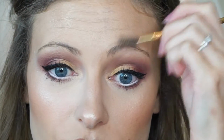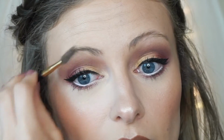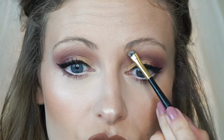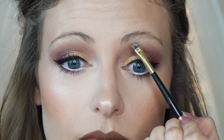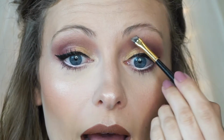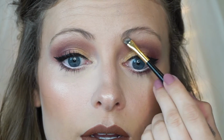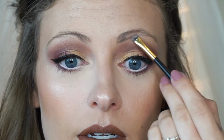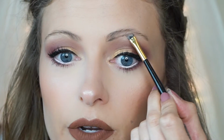and I'm going to brush up my brow hairs just so I can see where my hairs are naturally growing. And so what I'm going to do is start right here. You see where those hairs are starting right there? I'm just going to draw a line underneath my brow. So I'm going to start going towards those hairs that are just kind of sparse right there, and just go underneath those and bring it out like that. That's the most important line.